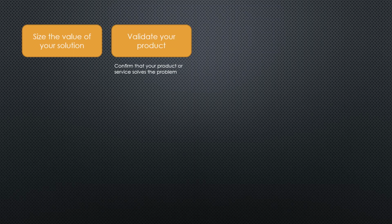Then validate. Confirm that your product or service solves the problem. Once you have a prototype or alpha version, expose it to real customers to see if you get the same excitement and delight that you feel. Let them test your product before it is created, with a prototype. I will show you later what a prototype is. You need to start with that before starting to produce your product, to give them an idea in their hand to validate it. Collect the feedback and improve it. Improve your product, your idea, your specifications, because you collect feedback from people that already tested your idea.